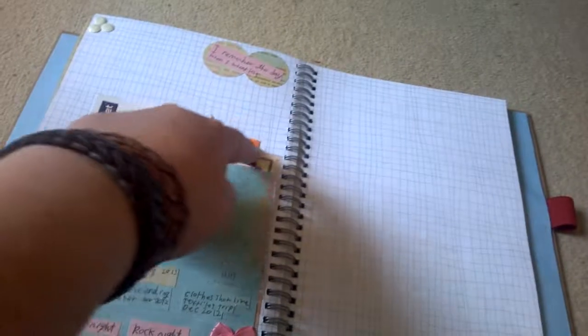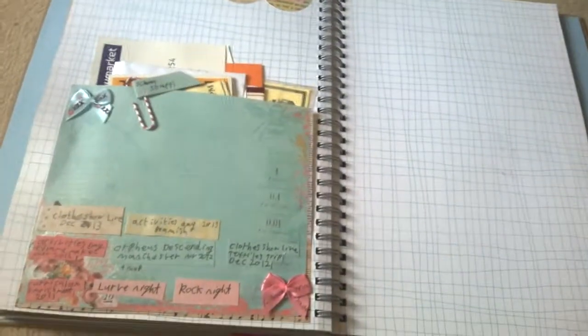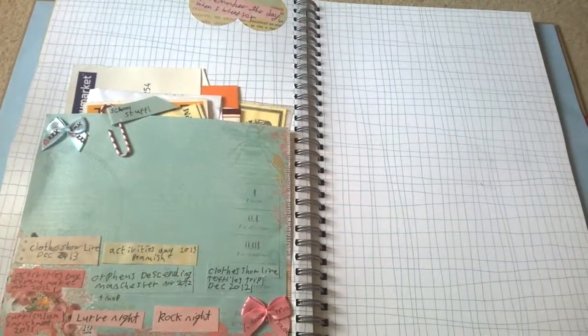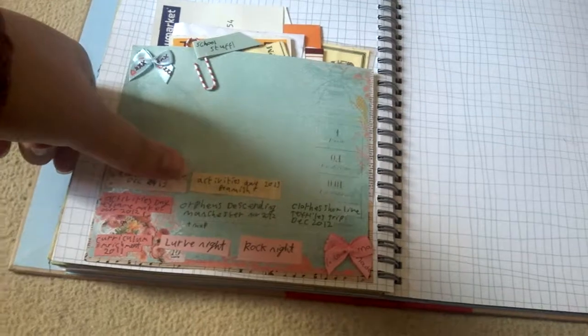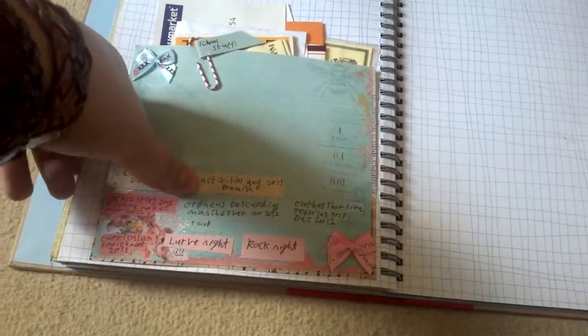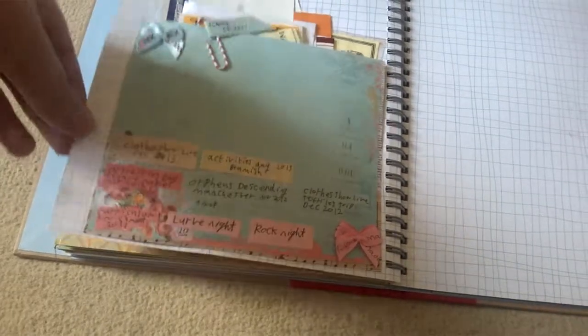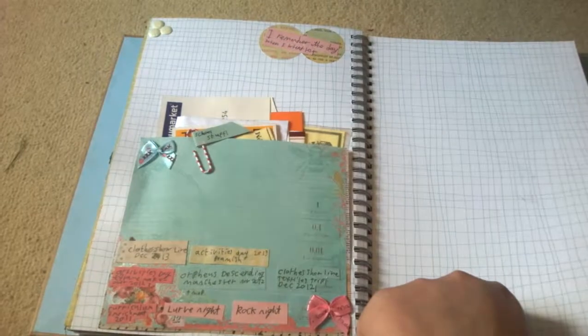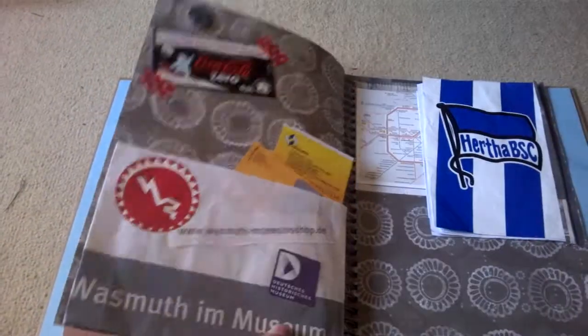This is getting annoying. This is my school bit. So I've got stuff from what I've done at school. So this is a clothes show that I went to. I just got activity days. Went to a Manchester trip. Rock night, love night, curriculum enrichment. But yeah, it's quite bulky. Got stuff from Beamish in there as well.